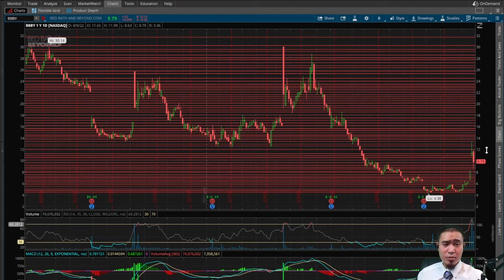And it is near the all-time low. So you really can't go too wrong buying in at $6.50. So I don't like the current entry of $9.79, but I can support going long at $6.50. And if it pulls back, then you can just average down at the supports that I mentioned before.